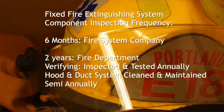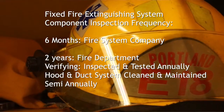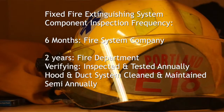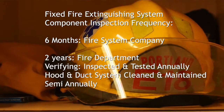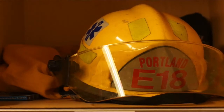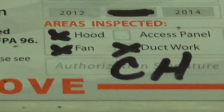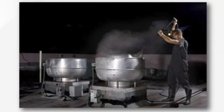The components of the fixed fire extinguishing system are a 6-month inspection. We look at them every 2 years, and what we want to see is that they've been inspected and tested annually along with maintenance, and that maintenance is a significant cleaning of not only the area behind but the hood and duct system all the way up through to the roof and the evaporator.